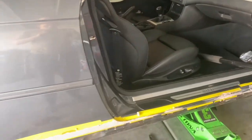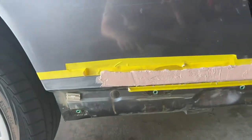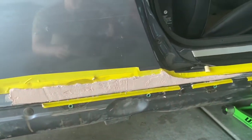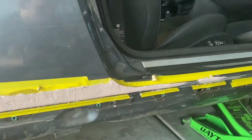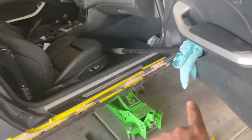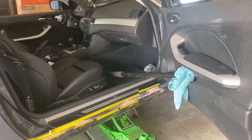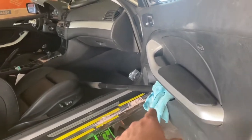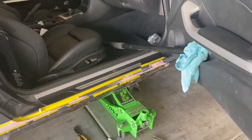Guys, so I did a little more work. I mixed up some Bondo, got fast dry and stuff, trying to get all the rough spots flattened out. I got a little dry right there, and I did that spot, and the Bondo got pretty dry at that point.